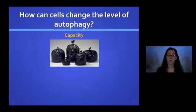There are several ways in which cells can change the level of autophagy. One is through altering the capacity. Cells can change the number and size of the autophagosomes used to transport cargo to change the overall capacity of cargo that can be taken to the vacuole.